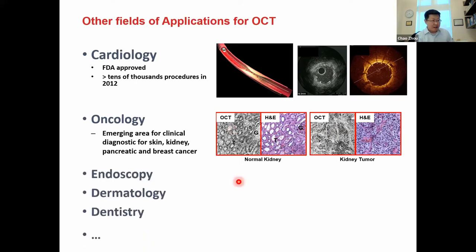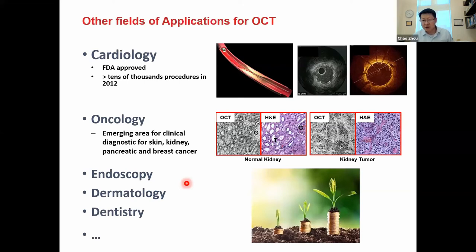And there are other areas: endoscopy, dermatology, and dentistry. OCT has been tried in different fields. What I want to show here is that we have a fundamental core technology. Of course, ophthalmology is the first target. I would say it's a low-hanging fruit because everyone already accepted this technology. But it can expand to other fields, okay?